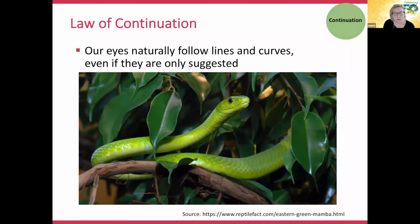And the last one that I want to talk about is the law of continuation. Our eyes follow lines and curves naturally, even if those lines are only suggested. So for example, in looking at this image, we see the snake, we see the head, there is a leaf in front, but we know that the snake is not falling apart into pieces. It keeps going here behind the branch and so on and so forth. So we just sort of follow this line, even though this line is not fully presented in the image.